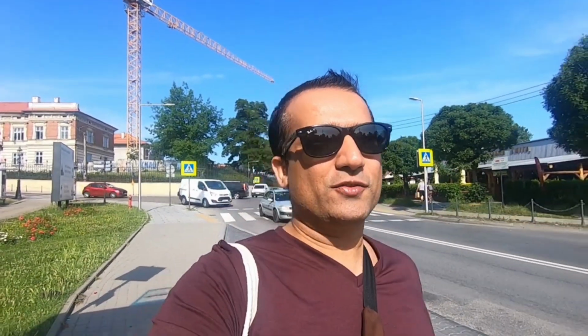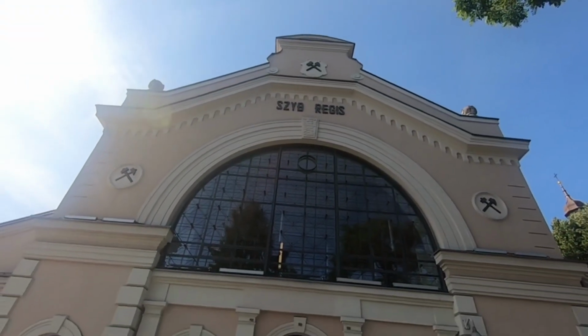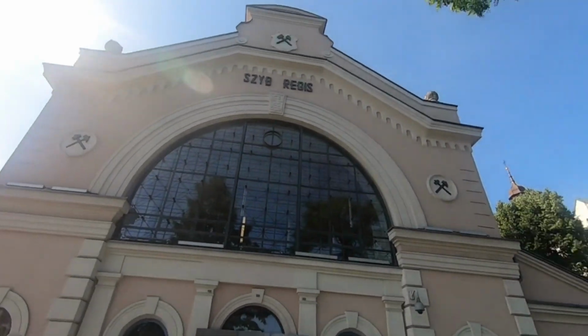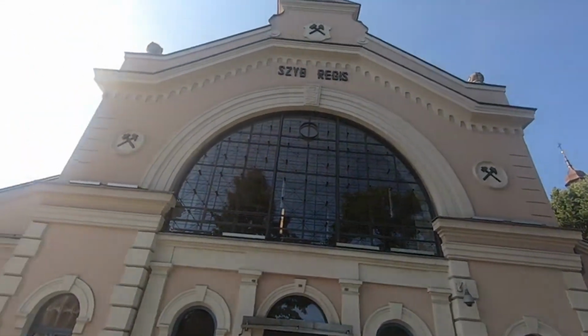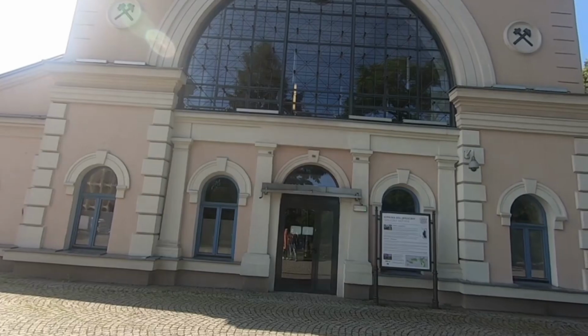Today we are going to the salt mine, which is in Krakow, and this salt mine has a lot of things to do. And by the way, this is day 2 of Krakow. So we are here at the Żupy Krakowskie, which is the salt mine for the miners, and you can see the hammer and the chisel out here. So let's go inside and mine for some salt.